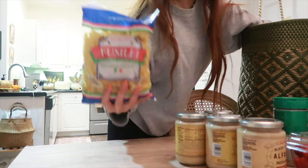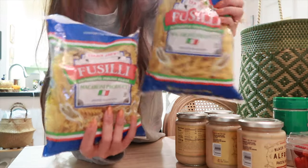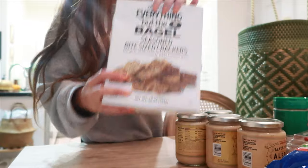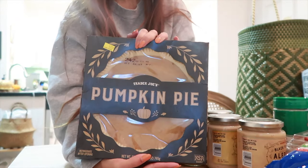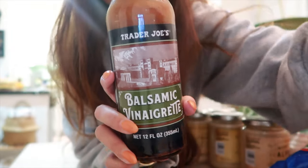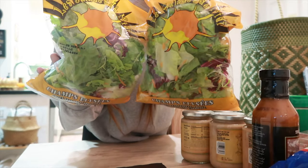I got 3 of these pasta. It's the fusilli, Italian pasta. 3 of that. Everything but the bagel crackers for my cheese board. Of course, Friendsgiving, Thanksgiving, pumpkin pie. I don't usually eat pumpkin pie, but since it's Thanksgiving, we'll try it. Balsamic vinaigrette salad dressing. Here you go. This is the Trader Joe's mixed greens for my salad.